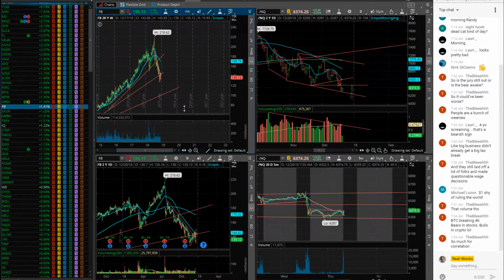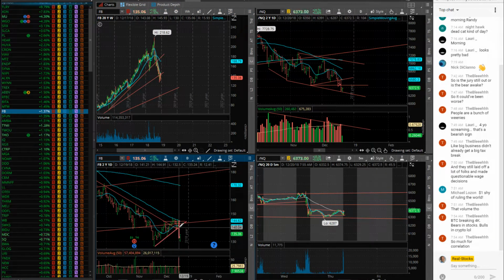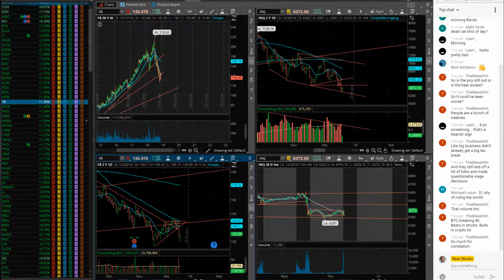Facebook obviously being sued by the federal government. That could be something interesting to look at. So they cracked yesterday on this rising trend line, and so far are rallying a little bit today. Volume not nearly as healthy as yesterday. They'll probably sell it off again. I mean, what are they going to do? What's the federal government going to do to Facebook? Nothing. It's a company. We don't do anything to companies.